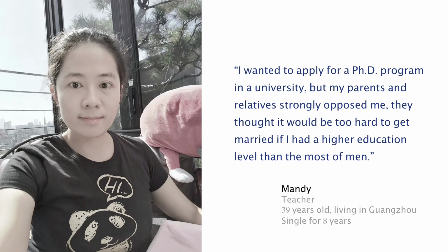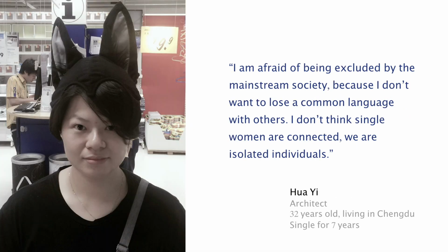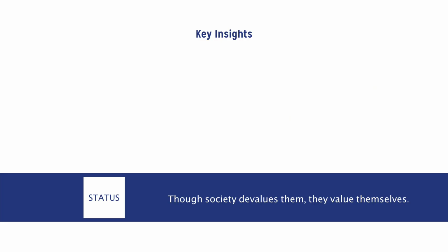Mandy wanted to apply for a PhD program, but her family members strongly opposed her because they thought it would be too hard for her to get married if she had a higher education level than most men. Huayi said she's afraid of being excluded by mainstream society and losing connections with others. She doesn't think single women are connected. They are isolated individuals.